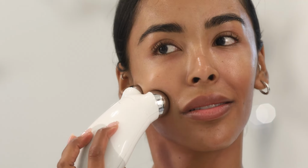If you have an event and you want to really define your face, you can also do this by just applying it on those areas that you want to define. So let's say your cheeks are an area that you want to really focus on. You would just leave this device right around your cheeks and just kind of contour it in a way where it's kind of just lift that muscle back up. Can you guys see this? It's pretty amazing.